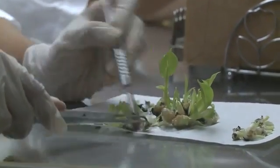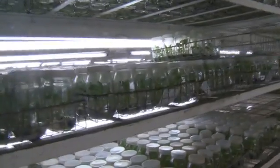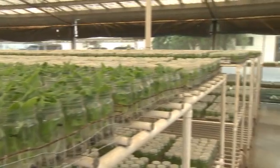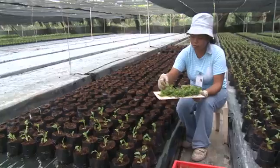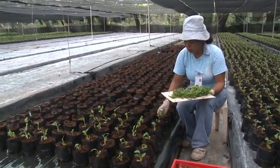From one sucker, it undergoes several stages of subculture. These cultures are grown under laboratory conditions for 4 weeks, after which they are split into individual plants for a further 4-week period. This allows the roots to harden in preparation for the nursery, where each plant is transplanted into pots of ground coconut shell used as a growing medium.